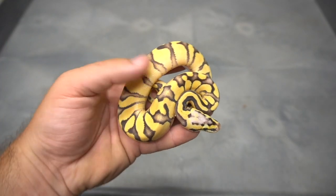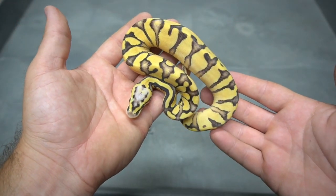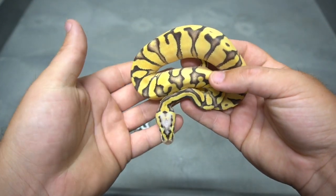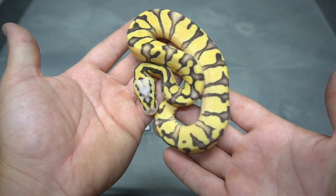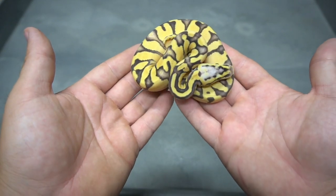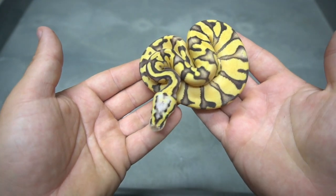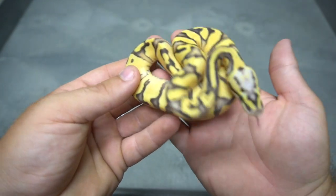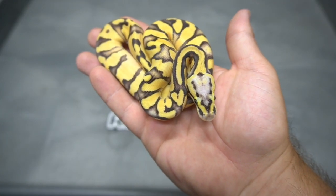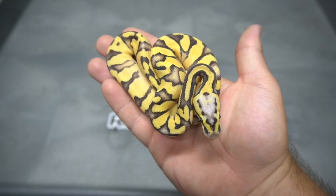And then here we move on to my favorite of the clutch, the best looking animal in the clutch. This is a super pastel fire Enchi 100% het puzzle. This girl's spoken for. Whoever got this has got a wicked looking animal. As soon as I sold it, I kind of regretted it because it's just so nice and there's just so much you can do with something like this. But gorgeous, gorgeous example of a super fly Enchi. And the fact that it's het puzzle really helps. I'm going to make some really, really nice stuff with that.